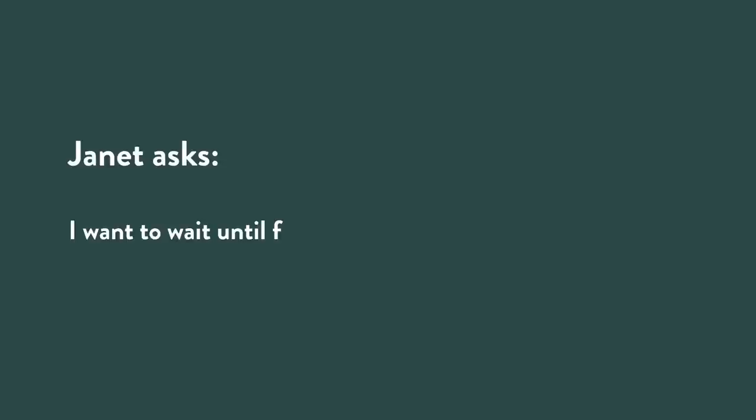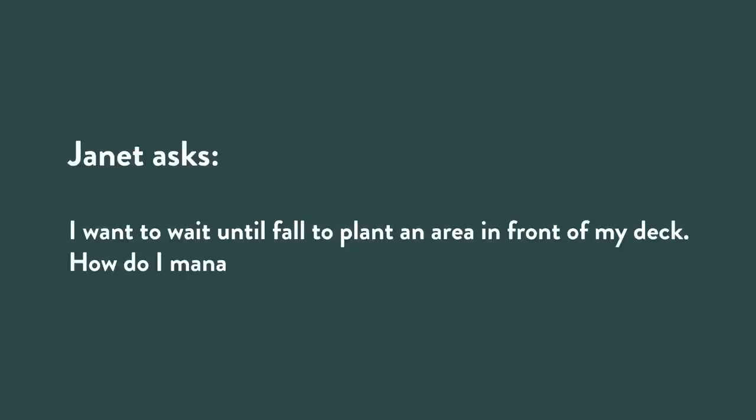All right, Janet in Michigan. I want to wait until fall to plant an area in front of my deck. Of course, fall's a great time to plant. How do I manage the area until then? It's bare dirt.